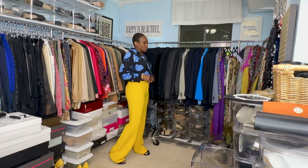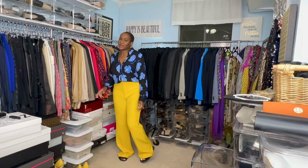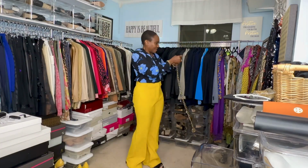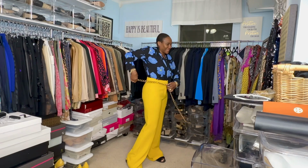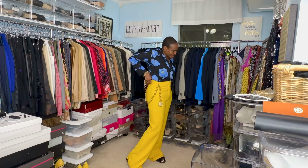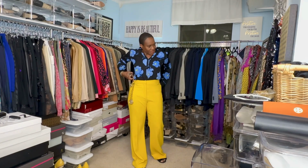Now, I wasn't sure if I wanted to add a belt to this or not, but now that I'm looking at it, I think I want to add a belt. Let me see here. All right. Finally found a belt that I think I might like and that may work in my troves of belts. So let's see how this looks. If I can get it through the loop.